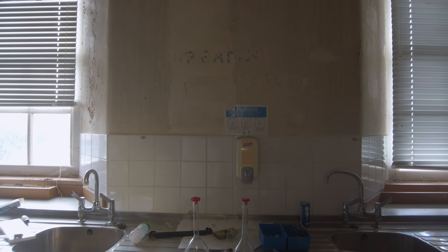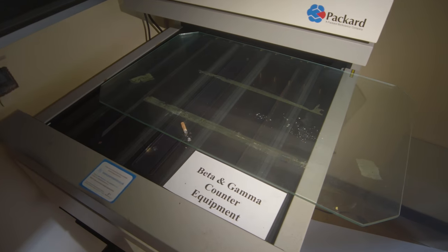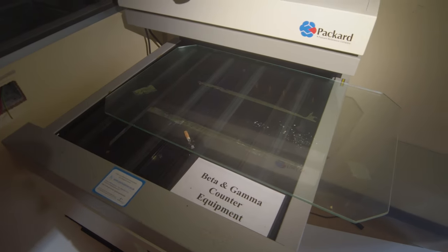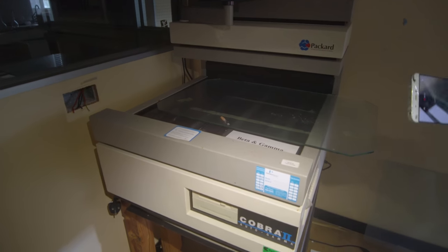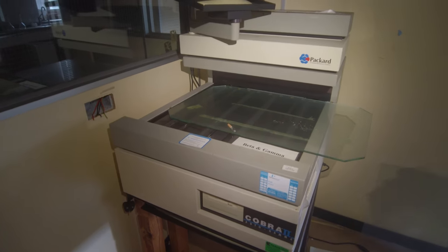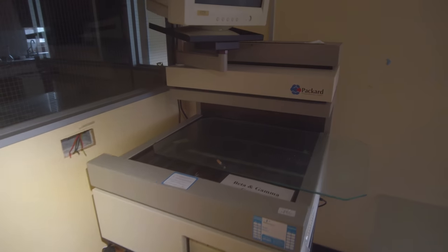But look, URBEX Camo, 18DL, URBEX, and Panadorm LTV. Yeah, probably. This looks like quite a dodgy laboratory, just taking it out of context. Oh, wow. Beta and gamma counter equipment. Beta and gamma, that's not a radiation. Is that the blood for CLC? Yeah, Packard Bioscience Company. Cobra 2 Auto Gamma. Beta and gamma counter. I don't know, is there something to do with blood has beta and gamma? Well, that sounds like radiation, beta and gamma. Yeah.